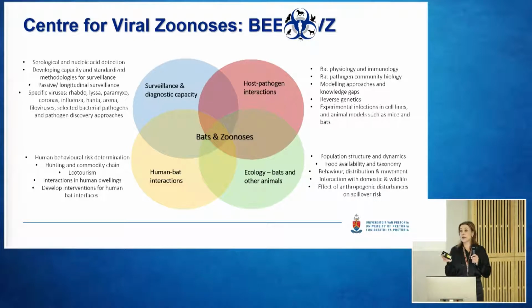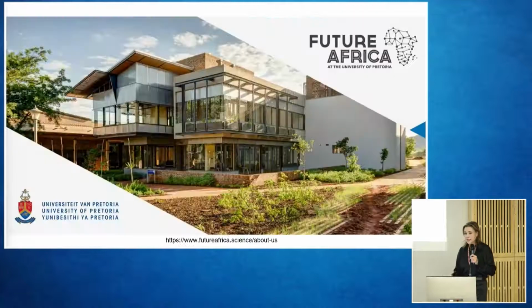There are a lot of ecologists and wildlife people in this room, which is actually great, because that is extremely important if we start looking at biosurveillance of pathogens. It's not just about the pathogens anymore. It's about a lot of other factors.